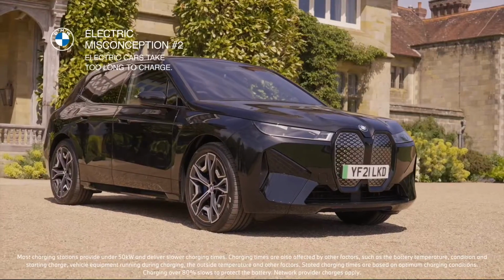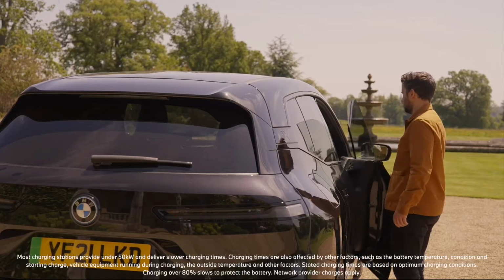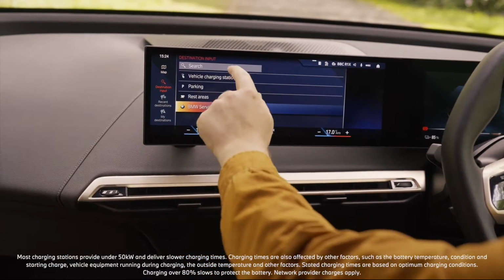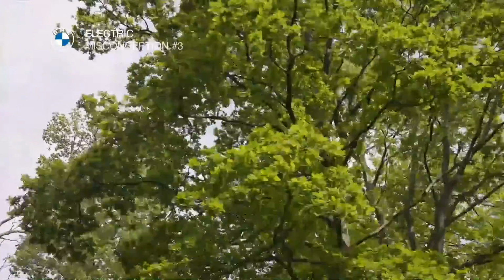The iX xDrive 50 battery can go from 10 to 80% charge in under 1 hour 40 minutes when using a rapid DC public charging station capable of 50 kilowatts, and can take under 40 minutes if using a high-power DC public charging station capable of 195 kilowatts.